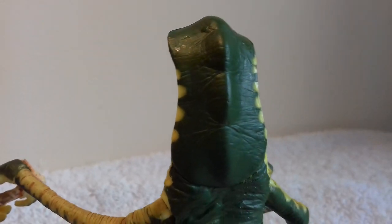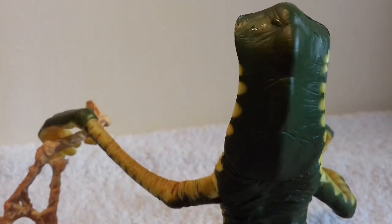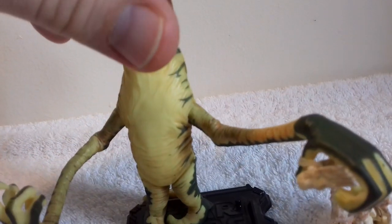Yeah, what a crazy creature. You wouldn't want to meet him down a dark alley. Those arms are so freaky, the hands are freaky. Just imagine huge claws on them as well. It looks quite an aggressive looking thing, really.